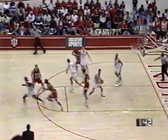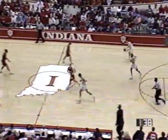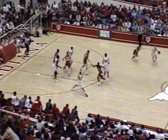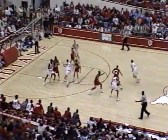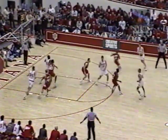Stringer for 3. 10th rebound. So he needs 2 assists here real quick. Obviously the player's not aware of the situation they're in, and Brian does not know that. Laz, if I call timeout, will you go down and talk to Coach about it? Let's not do that right now.